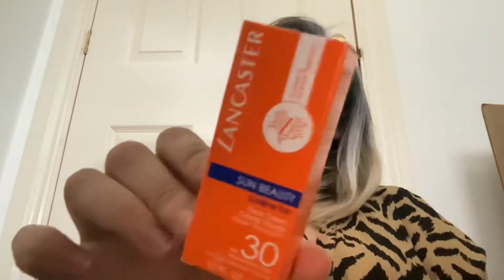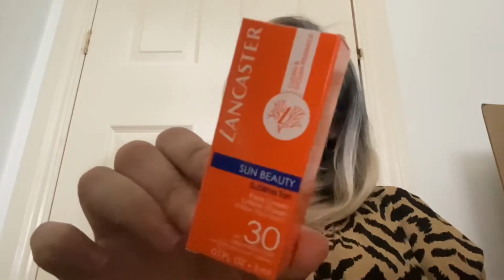Fourth product we have is this. So this is by the brand Rituals and it is the Ritual of Karma and it is Soul Shimmering Body Oil. I think I have some of this, but I love Rituals body oil, especially the shimmer one. And it smells so good too. So that's a nice little size. What is that? 30 mils. So yeah, not bad.